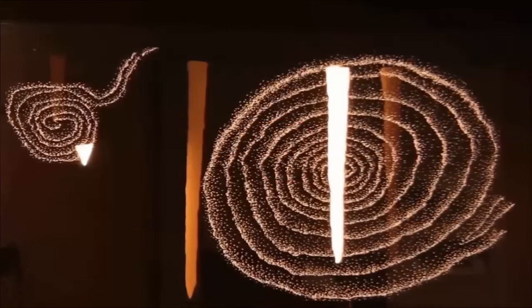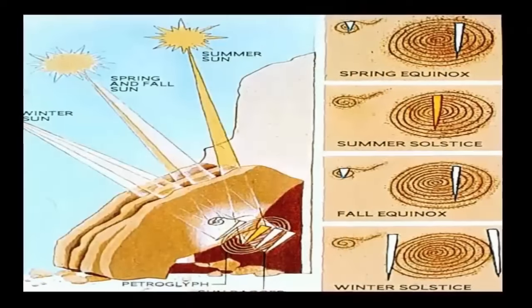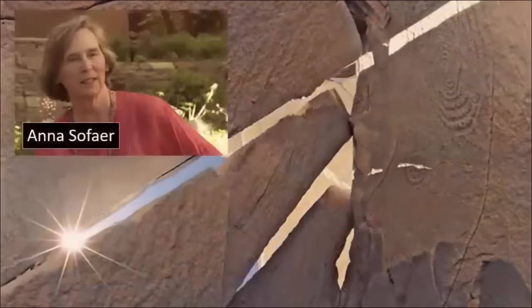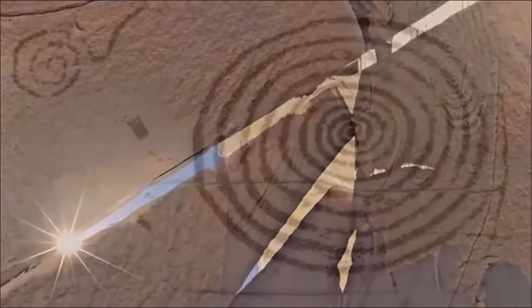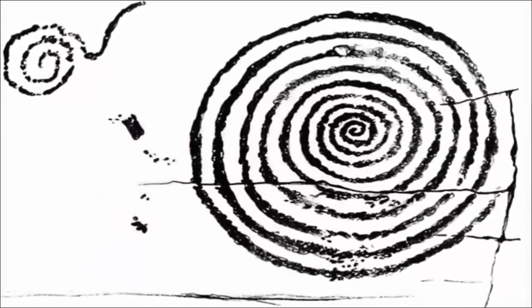It has been revealed that for more than 1,000 years, the Sun Dagger has been revealing to all aware of its creation the subtle changing of the seasons. In 1977, it was thankfully rediscovered when rock art and petroglyphs were spotted nearby. Anna Sofer, who was cataloging the rock art, was one morning greeted by the Sun Dagger, slowly traveling across the wall, traversing the strange spiral patterns which were etched upon them.